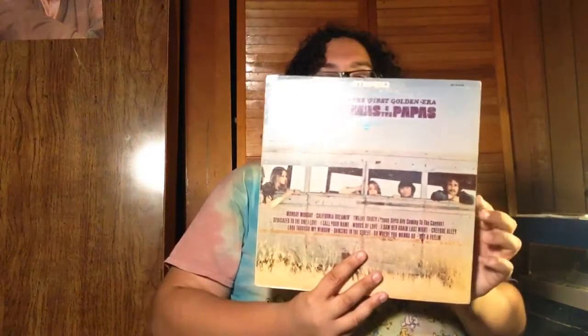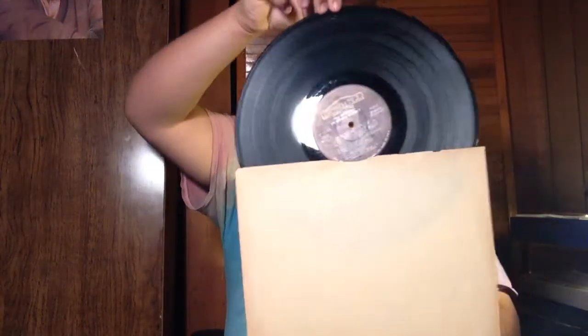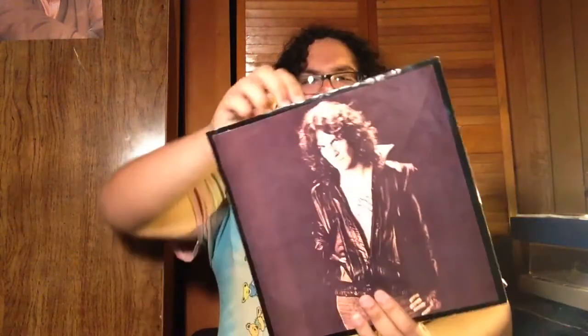Farewell to the last golden era. First golden era, the Mamas and the Papas. Pretty good condition. Good compilation album. Billy Squier, Don't Say No. Found this at Goodwill, I think.